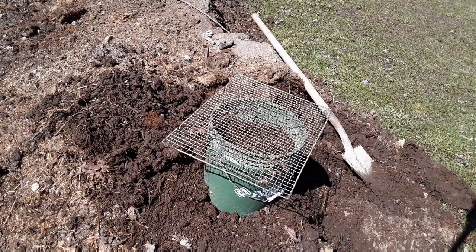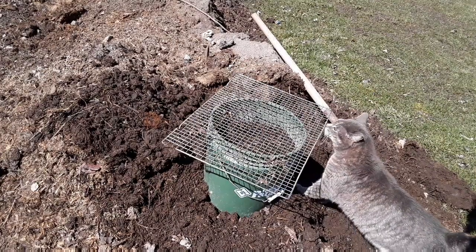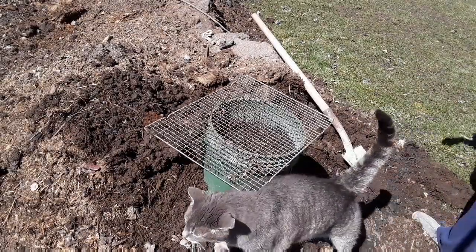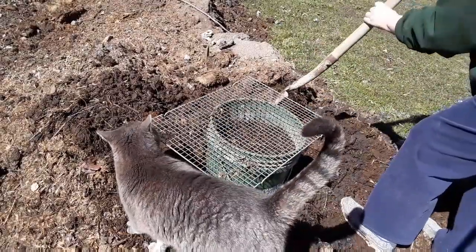I found that cookie rack in my shed. I have a bunch of them, and I'm going to use it to sift out a bucket full of compost. I just thought it was kind of neat, and then Louie's going to be here to help me, of course, because Louie's always helping out in the garden.